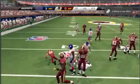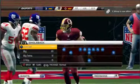The kick coverage team doing its job, and that's a run back of only 17.